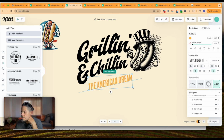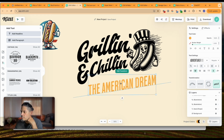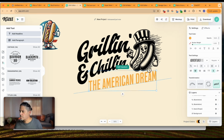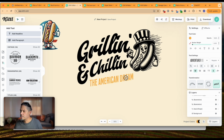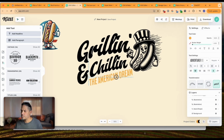The only option that I'm not sure about is whether I want it to go across the whole thing. What do you guys think? What would you have done here? Would you have left it like this, or would you make it a little smaller? This Grillin' and Chillin' can be the focal point. We've got our hot dog here. It looks pretty cool. The American Dream is secondary, but it's also one of the major elements of this.